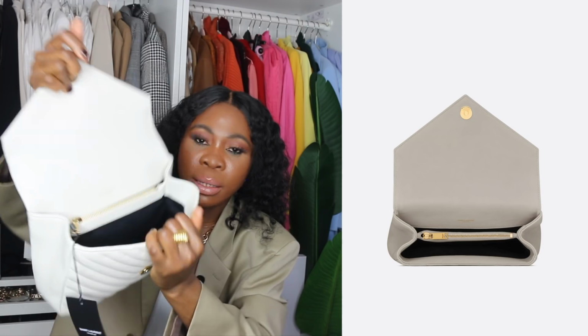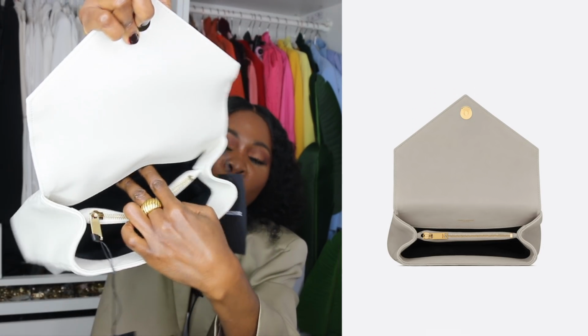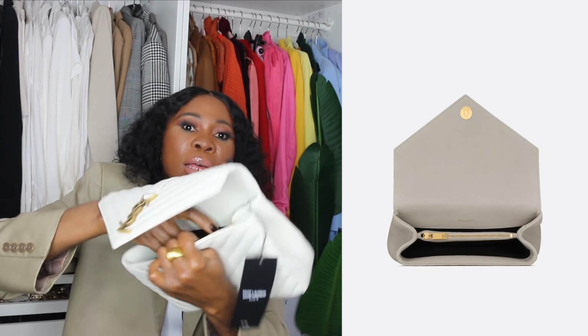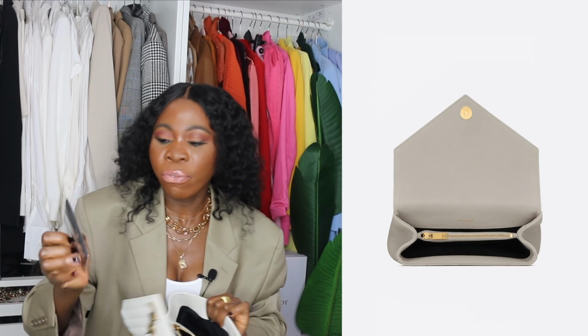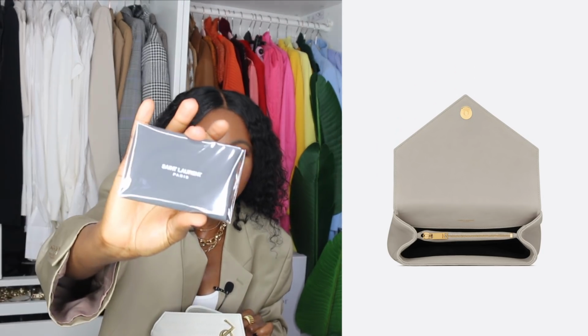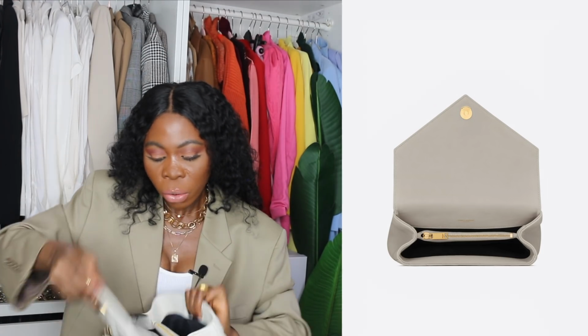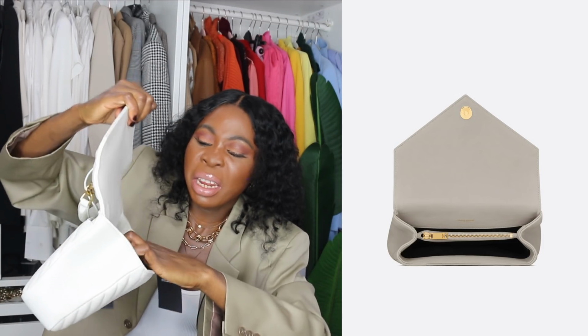Two compartments, the biggest one right there, and another small one, another compartment, let me just say it like that, in the middle. Inside right here, let me see. Oh, you have the authenticity card inside that pocket, the central pocket. It also comes with this small pocket. I don't think you can put anything in there though. I love the inside, quite big and fits a lot of things too.